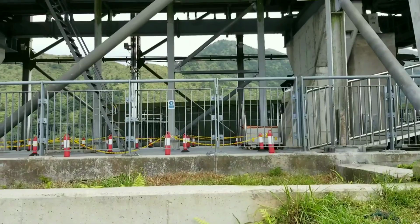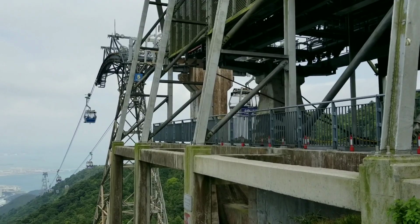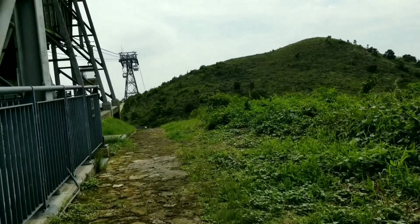See the cable cars coming? There you go. Oh, that's how it works, huh? Okay. And there, very beautiful here, guys. That's another path over there, but we are not taking that trail. We will continue following the path under the cable car.